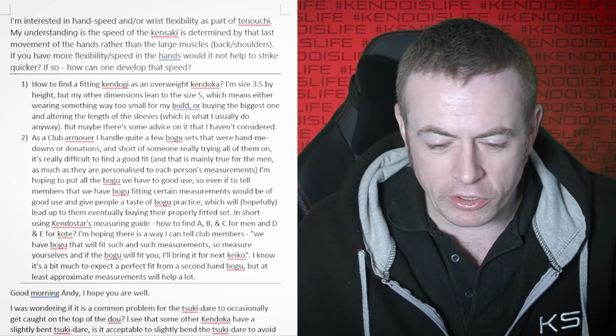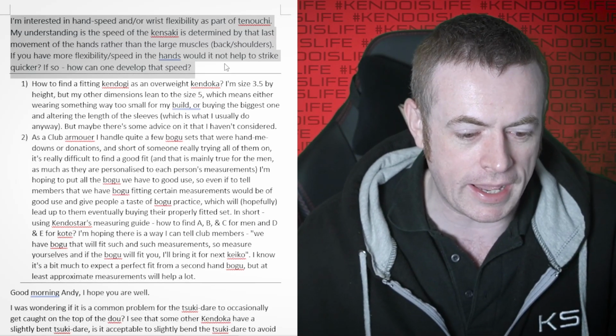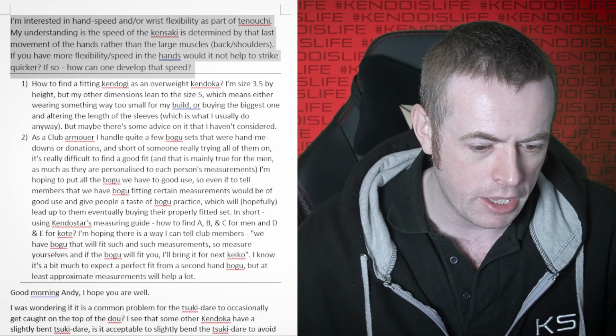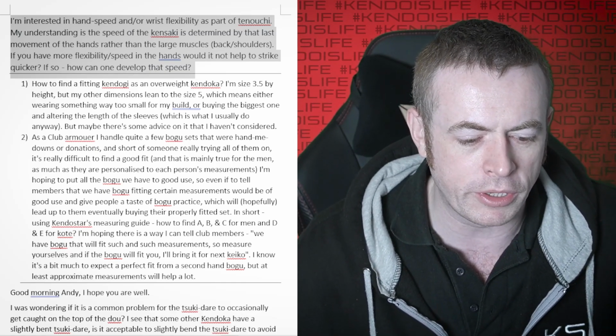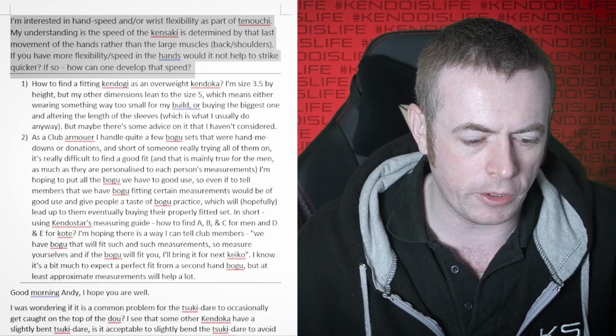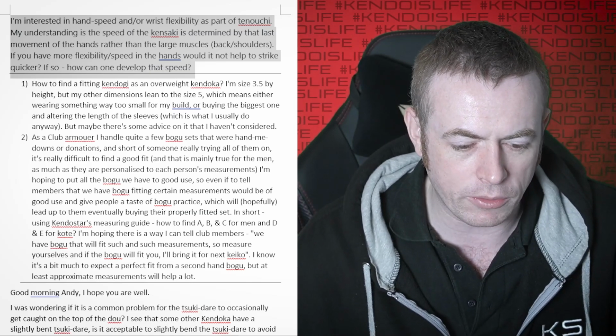So with all that said, let's get into these questions. So first one, I'm interested in hand speed and/or wrist flexibility as part of tenuji. My understanding is the speed of the kensaki is determined by the last movement of the hands rather than the large muscles in the back and shoulders. If you have more flexibility and speed in the hands, would it not help strike quicker? If so, how can one develop that speed?